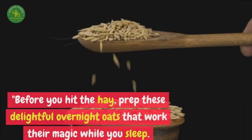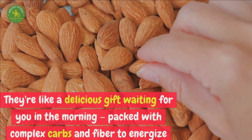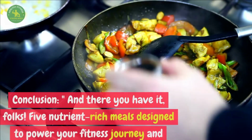Before you hit the hay, prep these delightful overnight oats that work their magic while you sleep. They're like a delicious gift waiting for you in the morning, packed with complex carbs and fiber to energize your day. Conclusion.